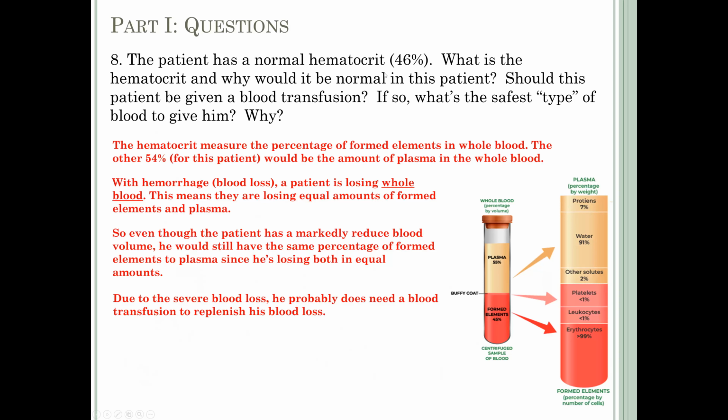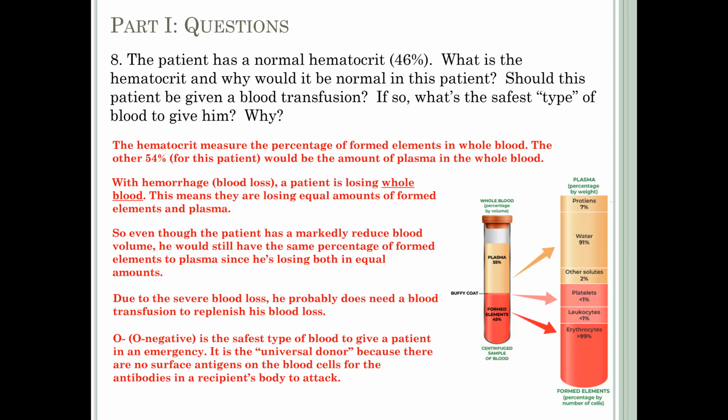Due to the severe blood loss, he probably does need a blood transfusion to replenish his lost blood. And O negative would be the safest type of blood to give a patient in an emergency when you don't have time to do all the cross-match testing. It is the universal donor because there are no surface antigens on the blood cells for antibodies in a recipient's body to attack.